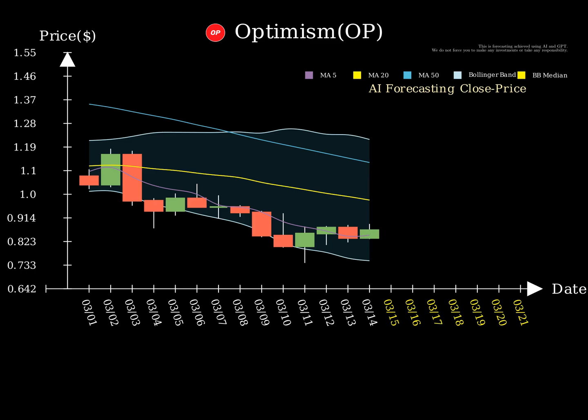A good entry point would be around 0.847, the first day's forecast price. A stop-loss order should be placed at 0.877, the recent resistance level, to limit potential losses. The target price could be set at 0.788, the lowest forecast price for the week. This strategy leverages the RSI and Bollinger Bands indicators.